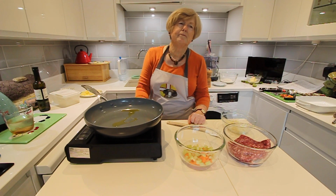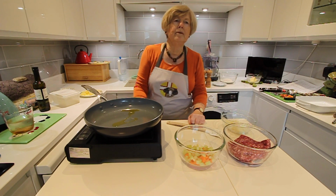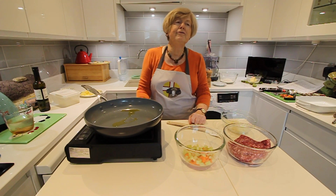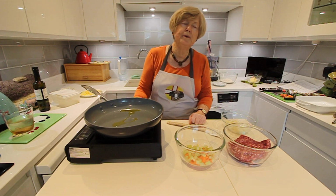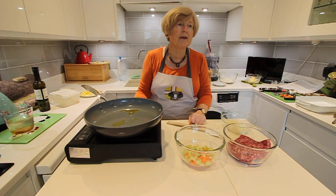Marjorie, what would you serve with this dish typically? Well, I personally would just serve a vegetable. It's very, very rich, this dish. So much so that you absolutely do not need potatoes. And it's fantastic if you've got lots of people coming round for a meal. You're not there peeling loads of potatoes.